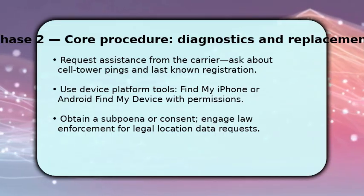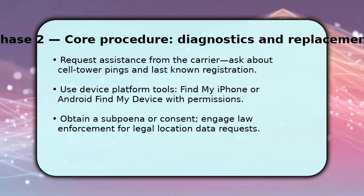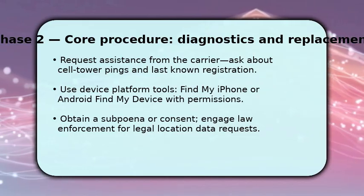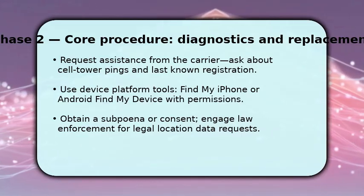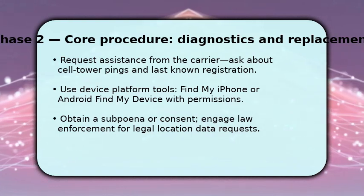Simultaneously, check platform tools. Find My iPhone or Android Find My Device if you have account access or consent. If not, secure a subpoena or signed consent form, then work with police to submit formal legal requests. These actions are necessary because only authorized entities can compel precise location data.